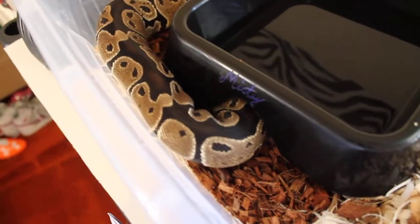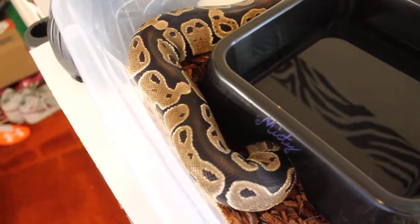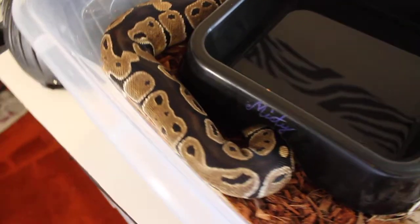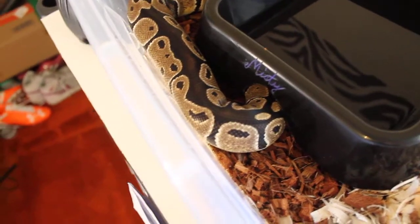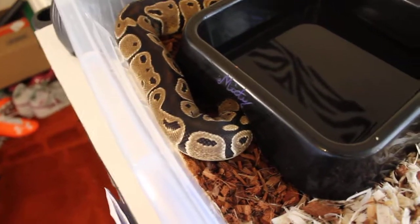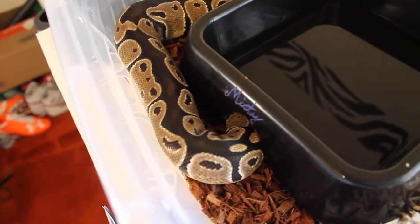Actually, sad news, I lost two snakes abruptly and very shockingly over the last month or two. Just lost one. Taz was my favorite. He was my kid's favorite as well. He was a black pastel breeder, male breeder. He came from Lakes Snakes. It just tore us up. We lost him on April 1st. He was just stressed out, I guess, from the move.